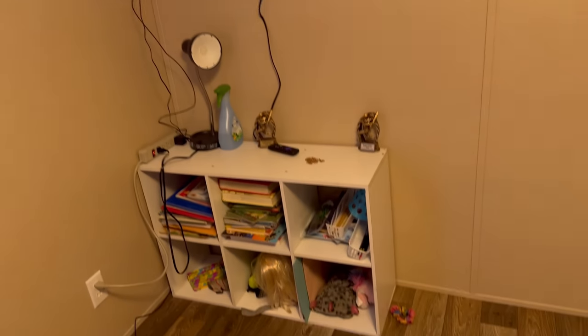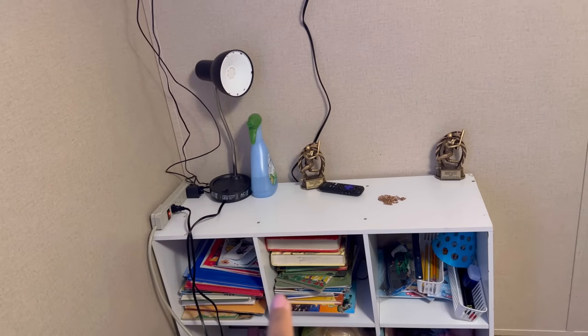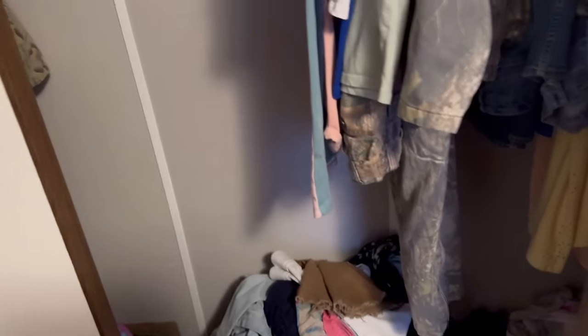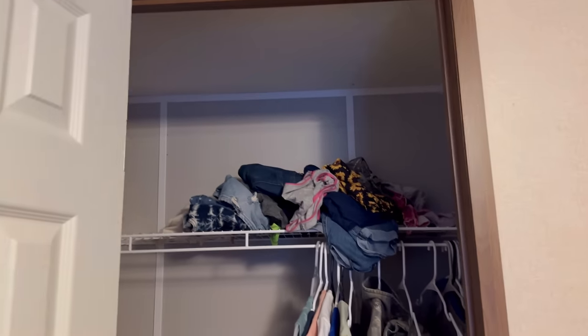I love their curtains. It's got the cute sheer curtains in the middle. This is their bookshelf, which clearly I need to go through these books and take what's old out of here. Their closet. I gotta get them a shelf or something to put shorts and stuff in. But this is their closet. Pretty basic. Their closet is the only closet in this whole house that doesn't have a light.